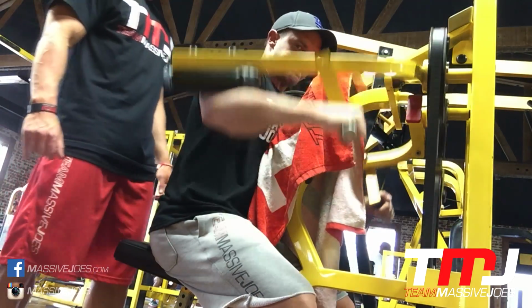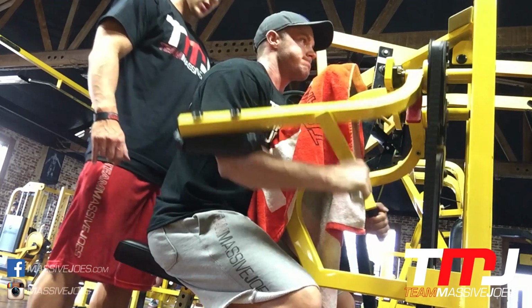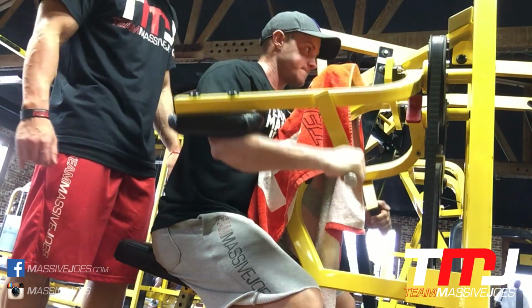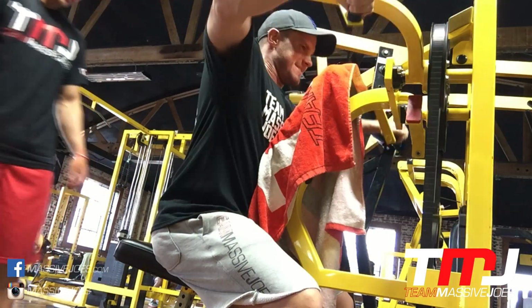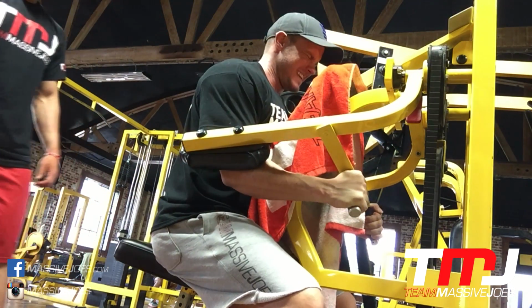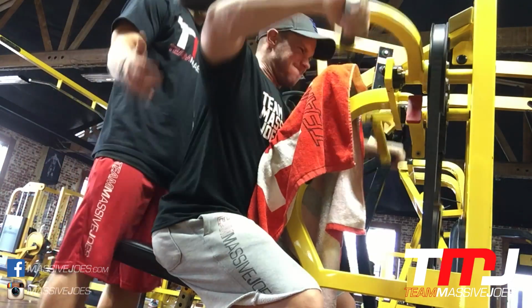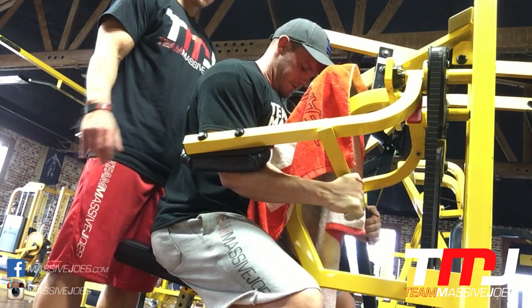I do prefer to use this machine rather than free weights, though. It allows you to focus on the delt, and it takes my traps out of it a lot more. Once you start going heavy, because you're resting on that front pad, you're not using body English, and you're not bringing the lower back into it. And psychologically, it allows you to isolate the delts a lot more.